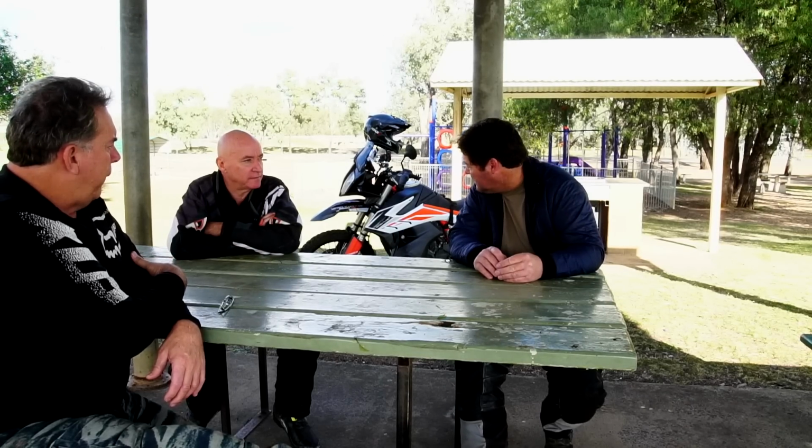It should. But range is a thing, for the sort of riding we're doing. So this has got about 100 Ks less than yours. I can do 500 comfortably, and this will do 400 comfortably. It'd be interesting with the load, when we do the load trap, and see how it goes.